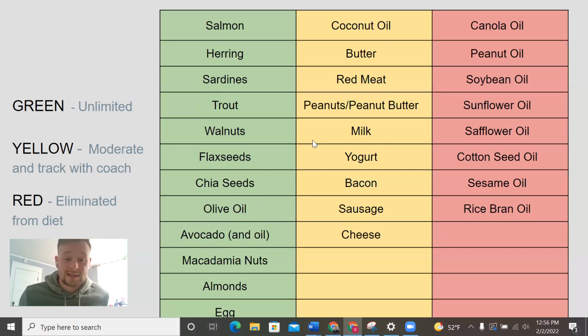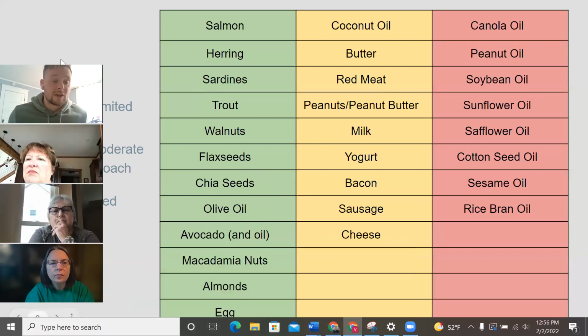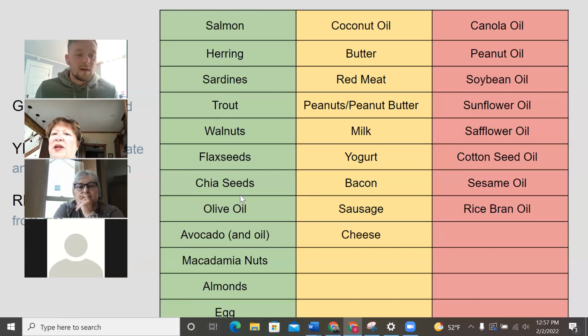Yellow would be things like saturated fats, and some people, like you two, Cindy and Kathy, are the reason why this is yellow, because some people's cholesterol really runs wild on saturated fats. There are other people who seem to be able to eat so many saturated fats, it just doesn't matter that much. For those people, it's almost like that's a green too. But for you, Cindy Lou, we're going to try to make sure that most of your fats are coming from this green here.